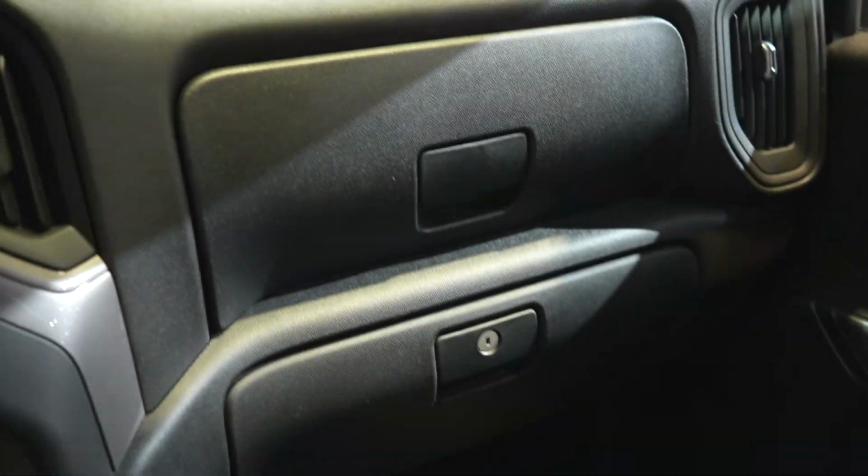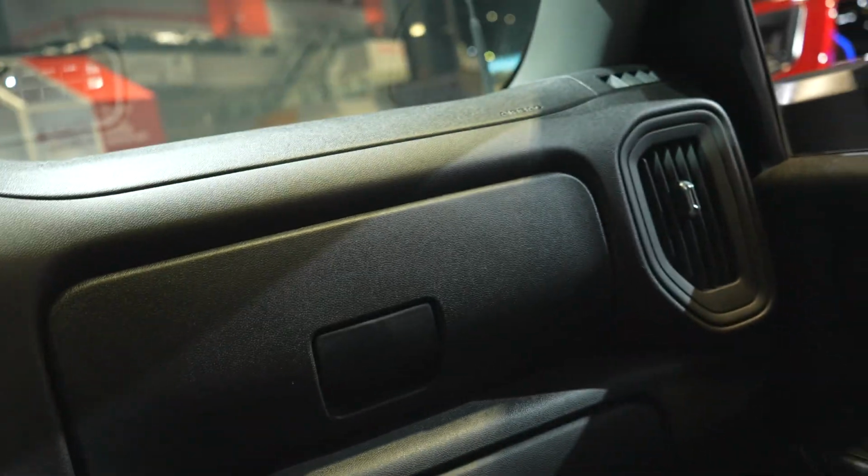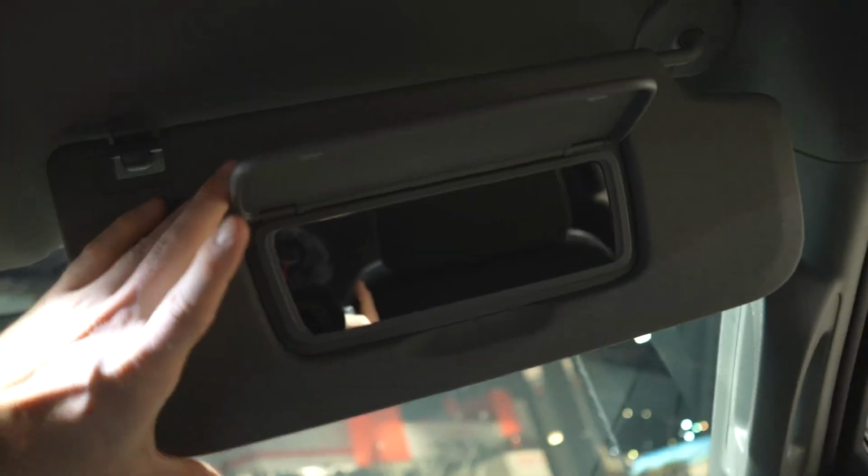Here's the cloth seats in the truck. Very nice. This guy does have 2 glove boxes. The first one's going to be right here. Second one is going to be right here. Coming up top to the vanity, it is non-lit for passenger and driver.